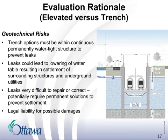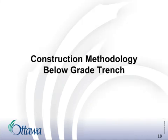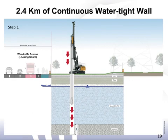Even small leaks in the permanent structure can result in groundwater lowering that may take place over many years, resulting in damage claims years after construction. To understand why it's both complex and expensive, let's see how you build a below-grade trench LRT. Interlocking piles will be used to create a parallel set of watertight walls along the entire 2.4-kilometer length of the trench. A steel liner is driven through the ground until it is at least 3 meters into the bedrock. Then reinforced concrete is poured into the liner before it is removed.